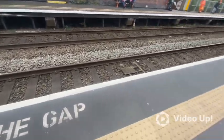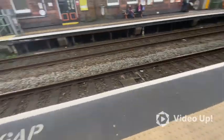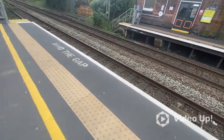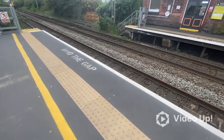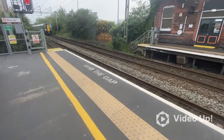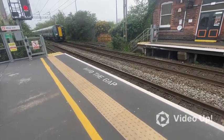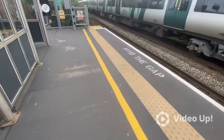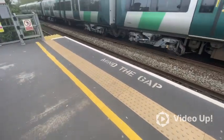And arriving in now is the 1529 London North Western Railway service from Walsall to Wolverhampton. And it is a 350. Oh, look how high up that pantograph is. 350, 375. Well, God, mate, you don't need your pantograph that high.